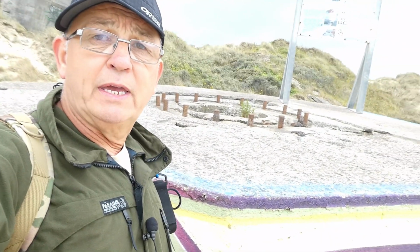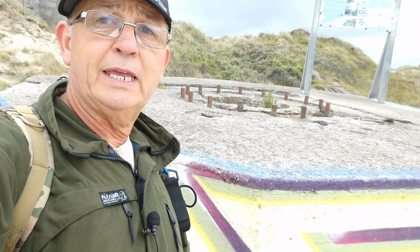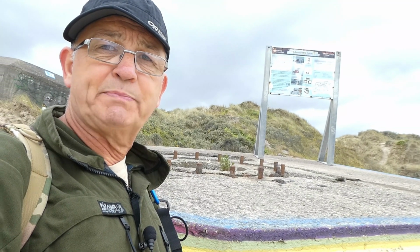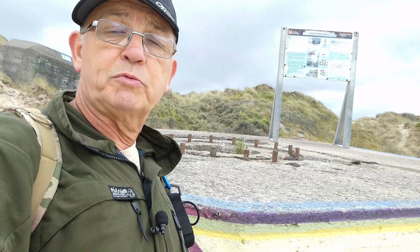This structure behind me looks like a base for an anti-aircraft gun, possibly. There's a sign up there. I've had a quick look. It's French, I've not a clue what it says, but there's a drawing or a diagram of some of the stuff around here. So I'll have a closer look.